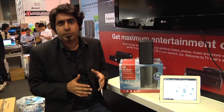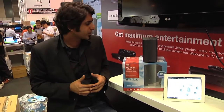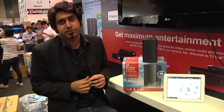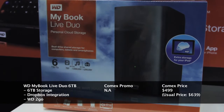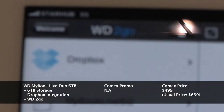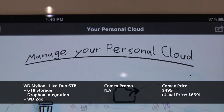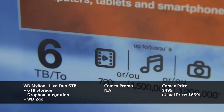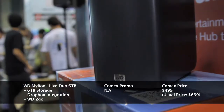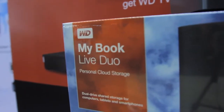I know my ever-growing movie and music collection keeps eating into my hard disk space. Maybe I should get a MyBook Live Duo for myself. Offering redundant backup, you can be sure that your data will be secure with this external storage product. The device comes with Dropbox integration and WD2Go, which allows you to access your files as long as the drive is on. Only available in the 6TB version for Comex 2012, you can get the MyBook Live Duo for $499.